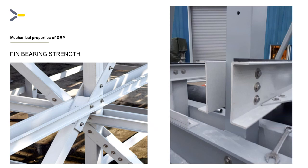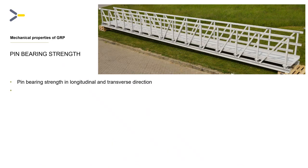Next to the lower E modulus or stiffness, the thing every engineer should be aware of when designing with FRP is the pin bearing strength. This is also completely different to what people are used to coming from steel and other traditional building materials. Here we have gathered some images on how the connections usually are designed. And what is also very important is that the pin bearing strength is different due to the material properties in longitudinal and transverse direction.